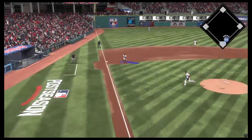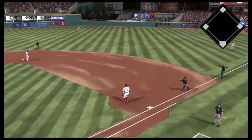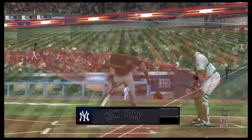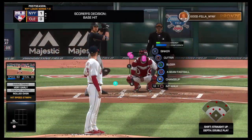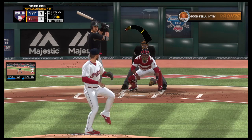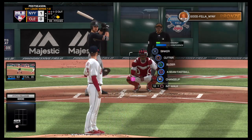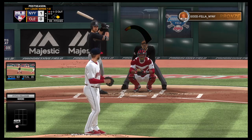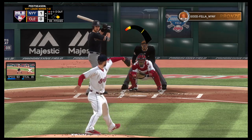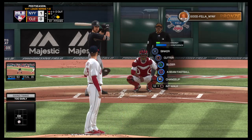Bounce down the third baseline. And they will not get him at first as he's able to leg out the throw. Here's Joey Gallo now. He struck out twice thus far, so we'll see if he can fare any better here. And that misses ball 1. Ready with the 1-0. And that changeup makes him jump. A swing and a miss.